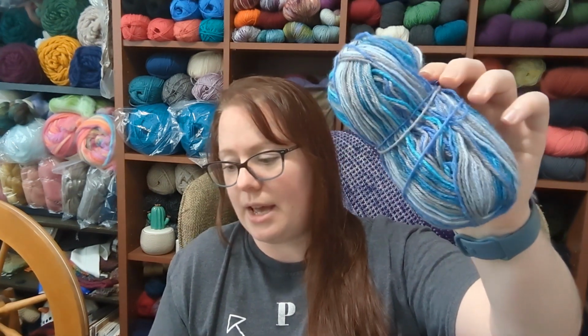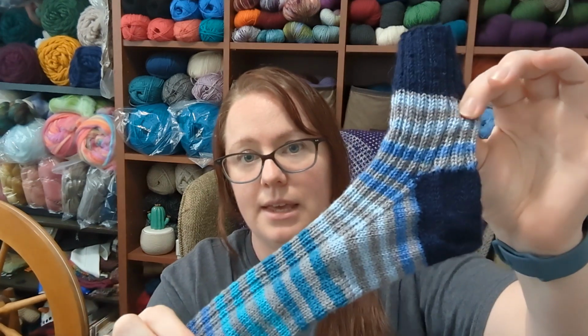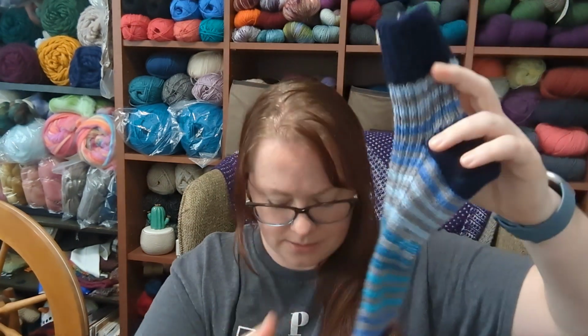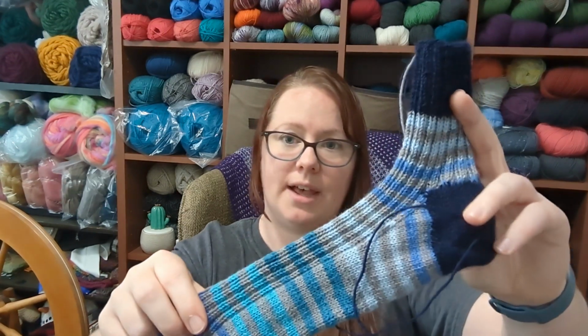So in order to get a pair of socks out of it, I'm using contrast color for the heel, cuff, and toe. And so the contrast color is some leftovers from the Hobby Black Friday sock yarn. I bought a pack that had 2 skeins of this really dark navy and 2 skeins of light blue. And so I'm using some of this up for those contrast colors.